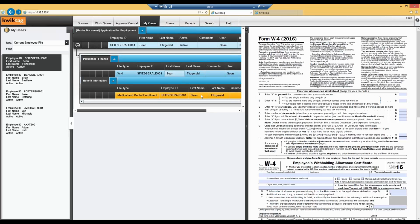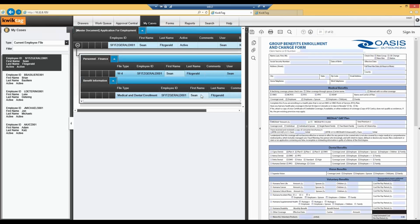Okay. So again, I can see all those in their individual drawers if I want, but now they've been pulled together as a case. And again, over time, case drawers get pretty big. You want to be able to filter right to the one. So it's really easy to navigate quickly and find it.